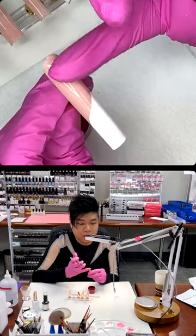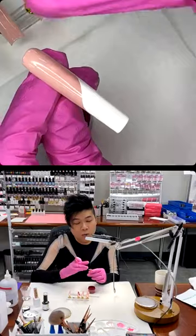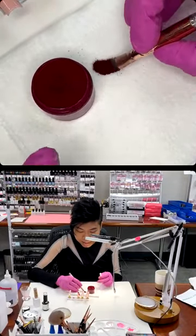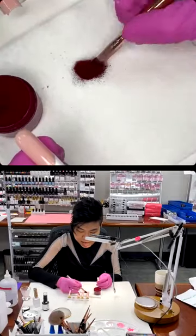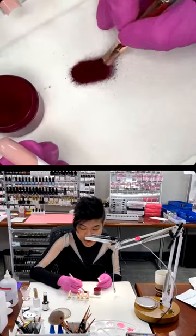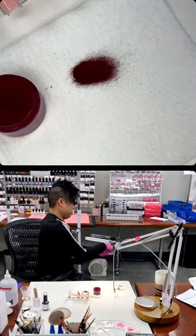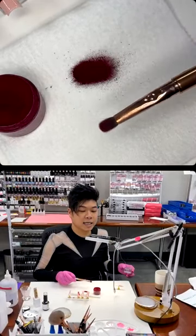Now, this gel right here, the nude, that is no wipe, so pigment doesn't stick on this. Pigment will stick onto the white. I'm gonna smudge it out. But these are strong, so sometimes it might stain the no wipe a little bit, but not anything major. So I'm gonna dust it out. It can be my palette. And then all this dust that I dip in here, I'm gonna knock it off, because I don't want dust to shoot everywhere. Okay, all clean, nice and clean.